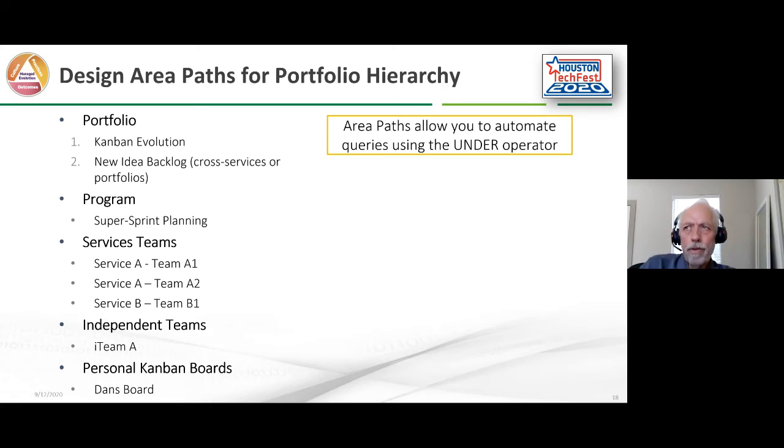So this allows us to use the under operator in our queries. Instead of saying it equals this, we can say under. So if I'm at, say, service A, I can say, show me all the work under service A, and it'll go pull the work for team A, team B, team C, and allow me to summarize that work on a dashboard. So we'll look at an example of that in a minute.